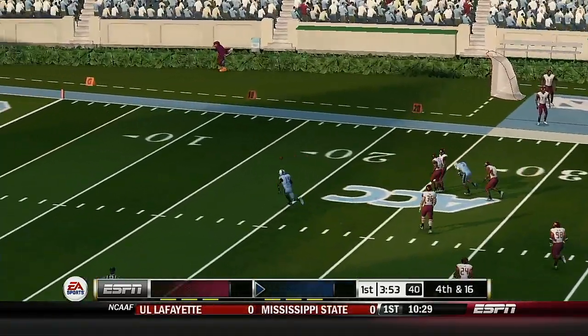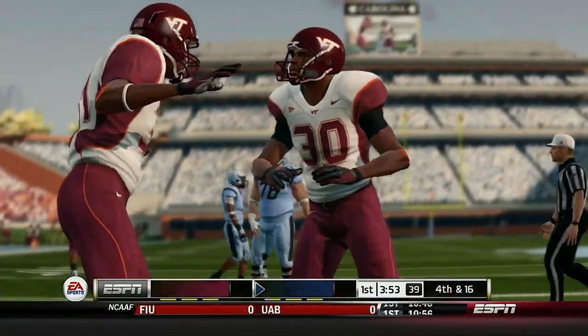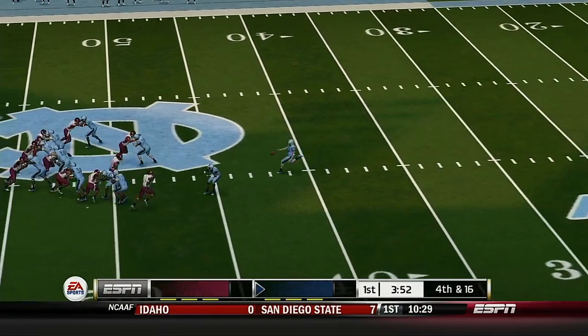Zips it out to the right. This will fall incomplete. Well, he tried to thread the needle with that pass. Here the quarterback makes a poor decision throwing into coverage. He needs to look at his progression and find the second and third receiver. The defense has everybody on the line. I think they're going to come after this one.